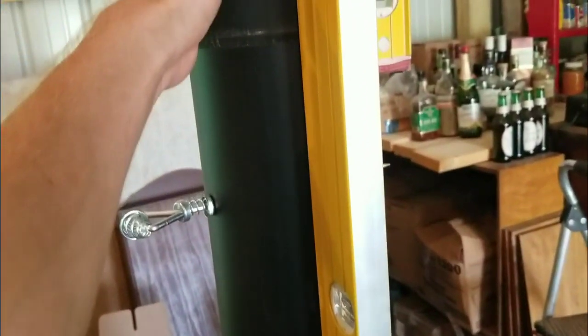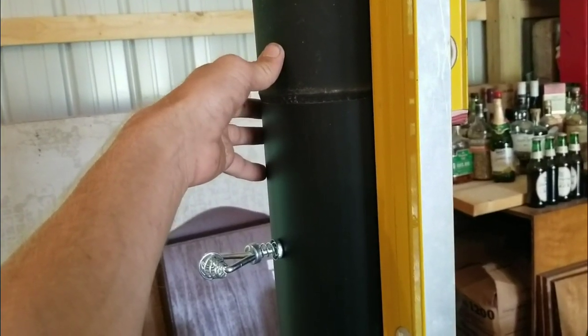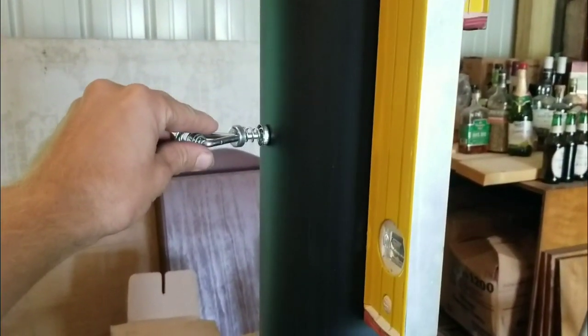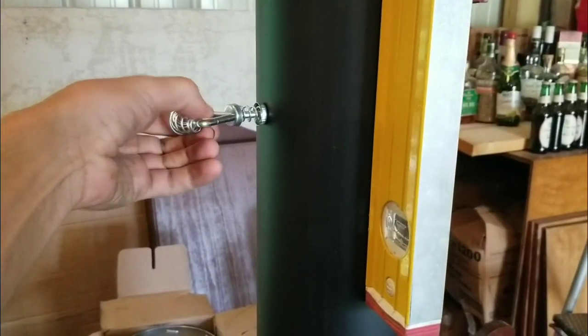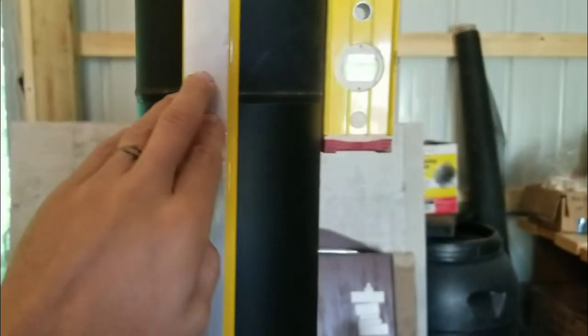So far, we had some friends, this is actually going to be really cool, give us some wood stove chimney pieces, some 6-inch stuff. I installed a damper in here, which is just a matter of drilling a hole and threading it through there. Straightened and leveled everything out and cut a hole in the roof so I can see it from the top side.